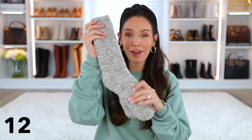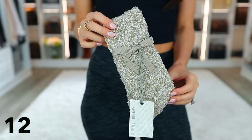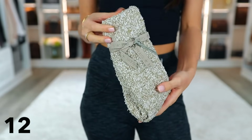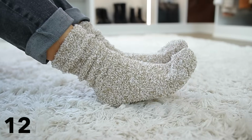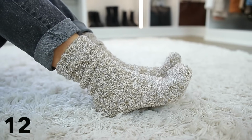Next up in the cozy department, we have the Barefoot Dreams socks. These are basically just famous at this point. Everyone loves these. I had a pair of these a couple years ago. I have no idea where they went. I did not get rid of them, but I cannot find them. So I saw these on Amazon and I decided to order them. I recently got a pair of Ugg socks and I ended up gifting those this past Christmas. So I don't have those anymore. I kept them in the packaging. So I saw these on Amazon and there's a lot of color options. They're all basically neutral color options, but I'm telling you the material of this is so buttery soft.